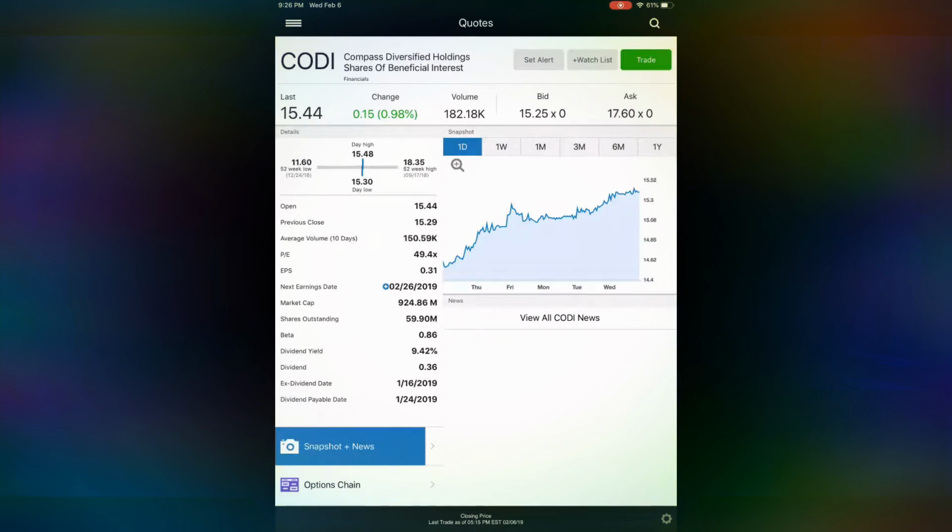Today what I want to talk about is a strategy that I've been using to grow my account fairly quickly. In my opinion, it's worked out pretty well. Now you can do this many times a week, many times a month, depending on the stock and how soon you can get out of it.